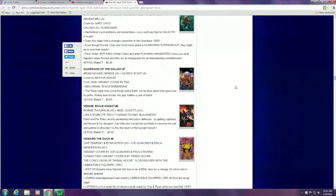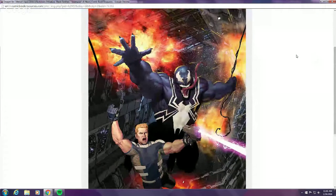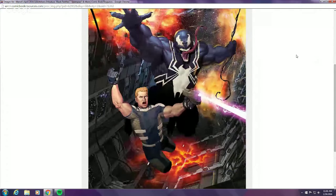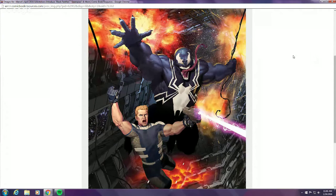Venom, Space Knight number 6. Ariel Olivetti is the cover artist and interior artist. So this is one of those cases where clearly one thing was drawn and then slapped on top of another thing. And that always kind of bothers me, because unless there's a reason for it, these guys aren't really swinging through this tunnel that's exploding. I don't like the fact that it doesn't have weight, that they don't feel attached to each other. And that always kind of bothers me.